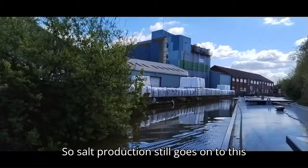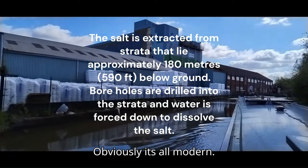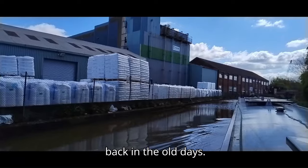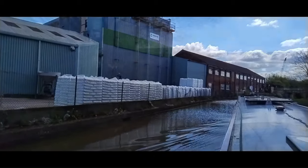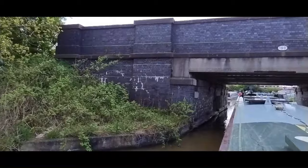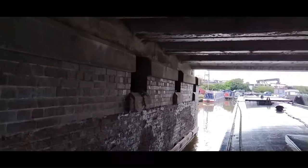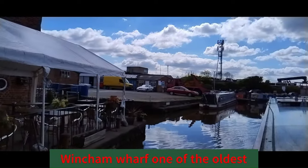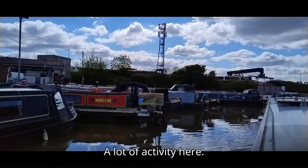So salt production still goes on to this day in this area. This is a massive boat salt works. Obviously it's all modern procedures now, as opposed to what it was like back in the old days. So we're coming up to Wincham Wharf. A lot of activity here.